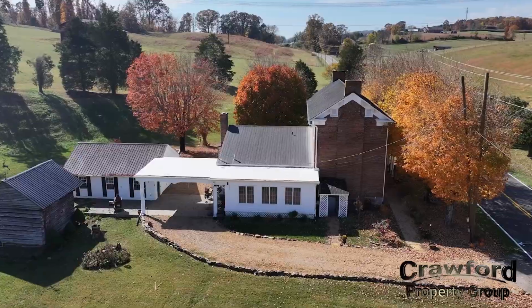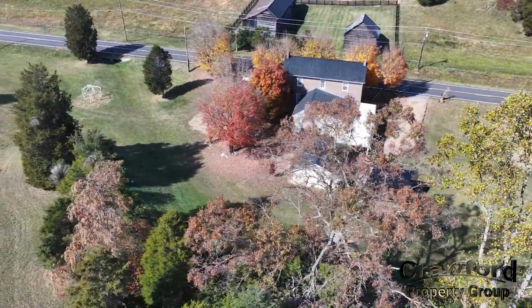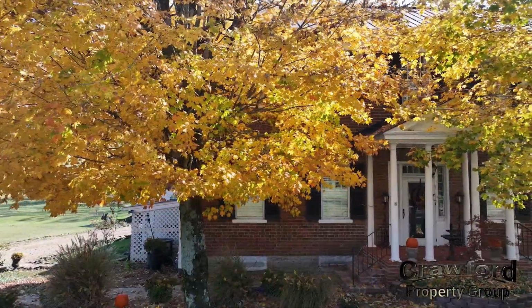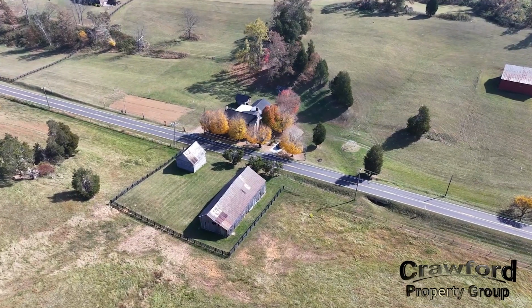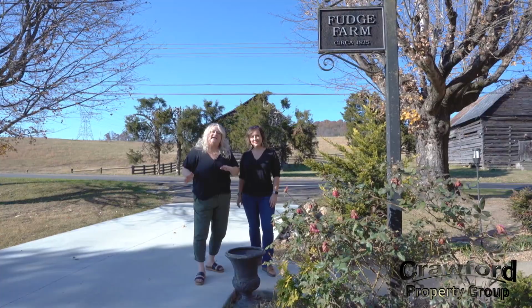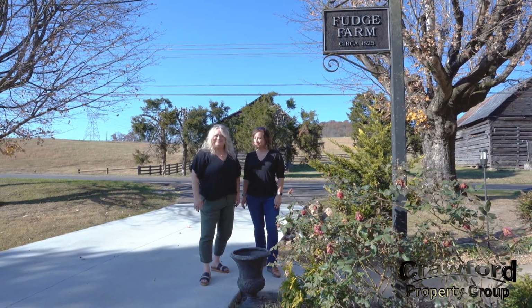Today we're located at our newest listing at 2620 Main Street, Surgoinsville, Tennessee. This home and this property is absolutely beautiful. There's so much history involved, and the property itself is over 17 acres, and it's just mouthwatering. It's to die for. So we're going to take you on a tour right now and show you all this place has to offer. Follow us.